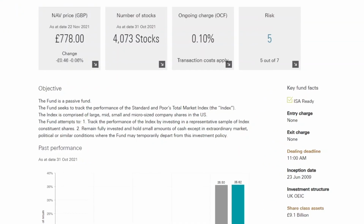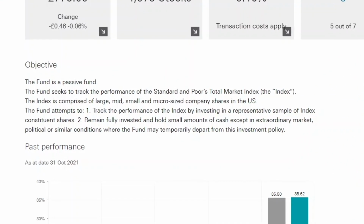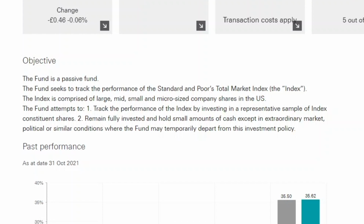You can see that the fund tracks the Standard & Poor's Total Market Index, so the entirety of the US markets are included in this fund, instead of the top 500 stocks. This improved diversification means that the risk of individual stocks collapsing is less significant. It's the exact same reason as to why people invest in global index funds, to gain broad coverage of the global markets. So the argument is, why invest in the top 500 US stocks when you could have them all?